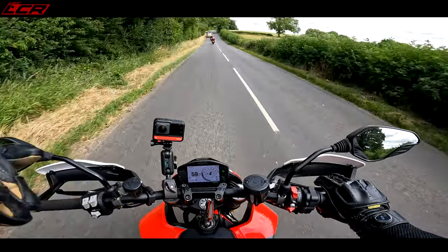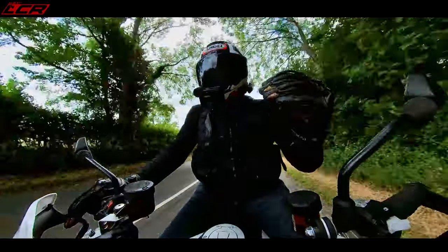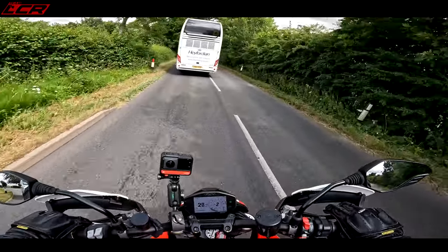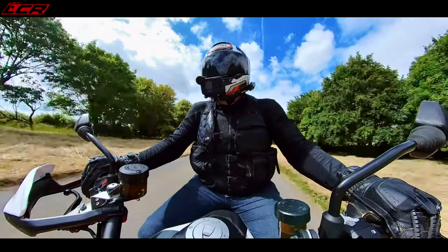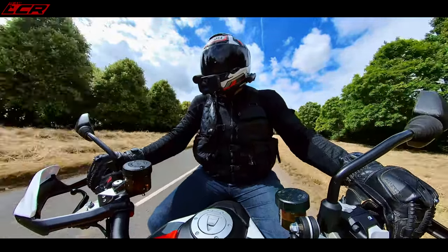With the Öhlins, it feels quite a stiff, firm ride. I can feel every bit of texture of this road. Oh, this is good. This is very, very good. It's a quick machine. I mean, 114 horsepower doesn't sound like a lot.